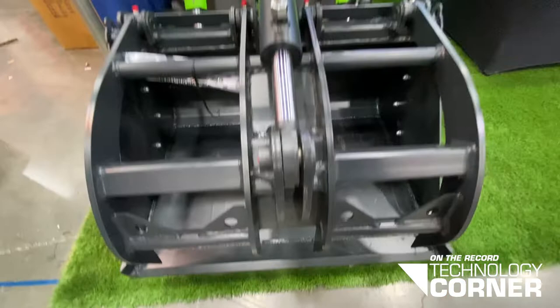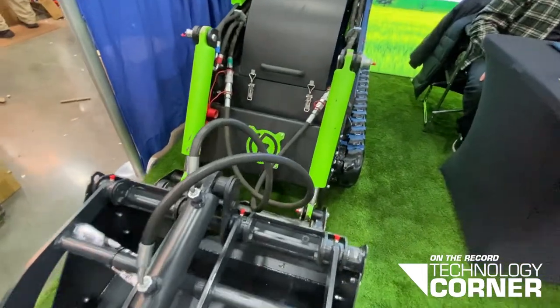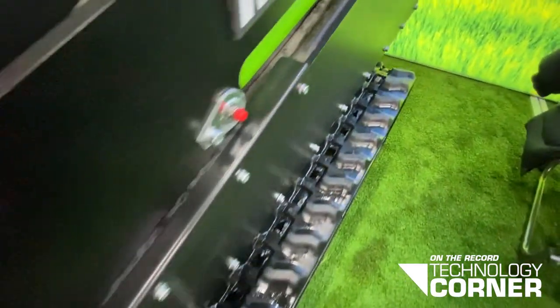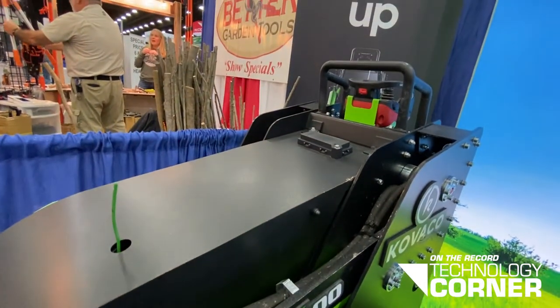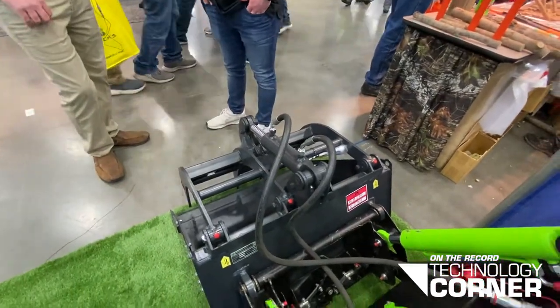This machine here features a track mini loader that you can go into confined spaces with no exhaust or emissions. It's electric. We're narrow enough to go through a doorway 30 inches wide. It's very versatile, very powerful, 850-pound lift, with a whole host of attachments that we can hook up to this machine.